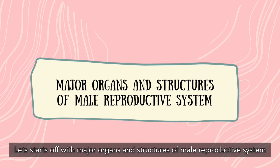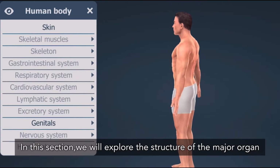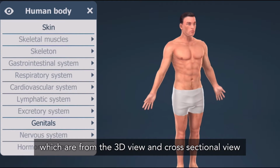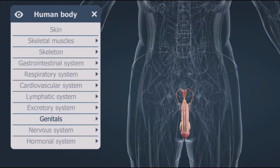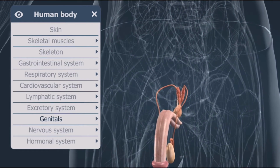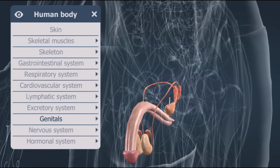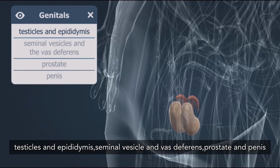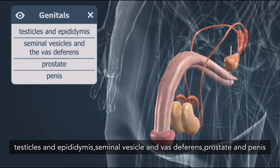Let's start off with the major organs and structures of the male reproductive system. In this section, we will explore the structure of the major organs and structures of the male reproductive system from two points of view, which are the 3D view and the cross-sectional view. Male organs of reproduction consist of testicles and epididymis, seminal vesicles and vas deferens, prostate, and penis.